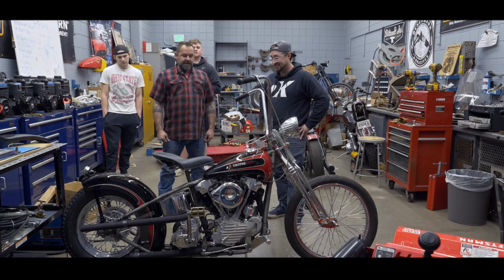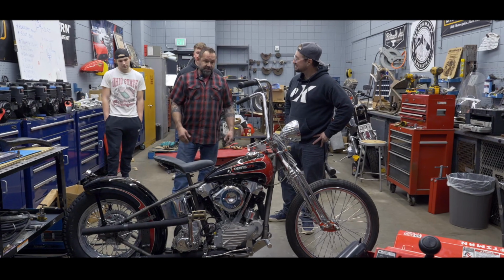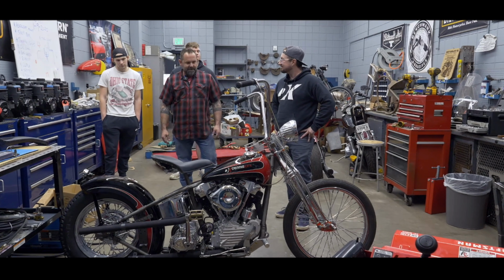Jimmy did an amazing job with that paint. Z's Customs in Prior Lake, a buddy of mine, when he took up this challenge, he was like, I know exactly what we've got to do, and he nailed it, man. He knocked it out of the park.